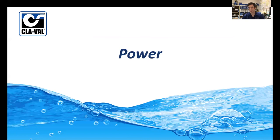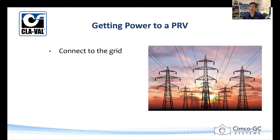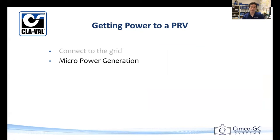All right, so we talked about data and communication. The next one is power, because this is a big hurdle. Our pressure reducing stations generally are in remote places, and sometimes you don't have a power connection close by and can't connect to the grid. If you can, that's a great way to go. Sometimes it's cost prohibitive, so we do have options available now to get power to your pressure reducing station. The way that we do that is through micro power generation.